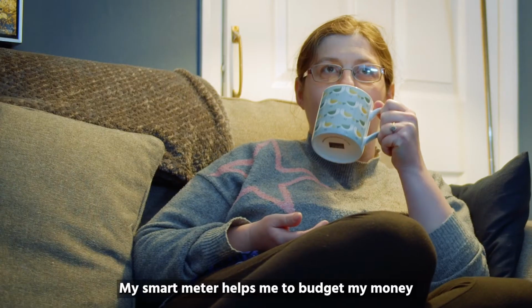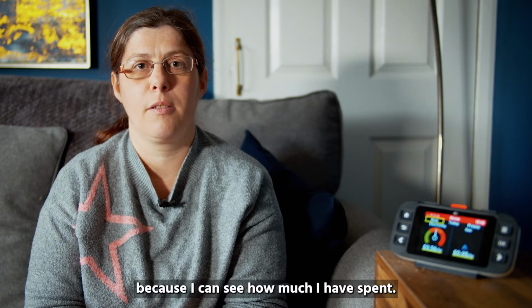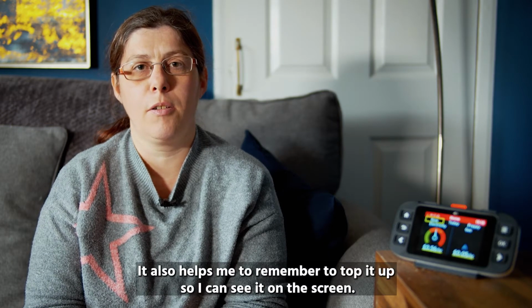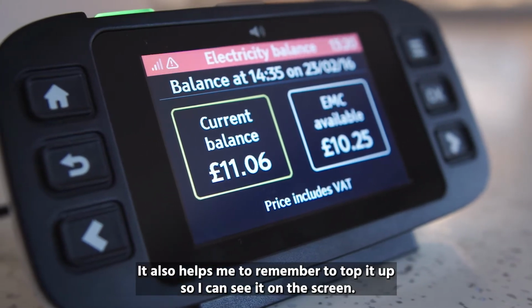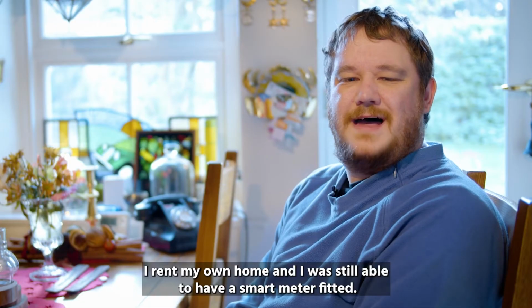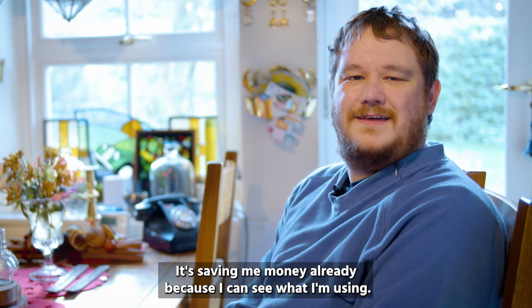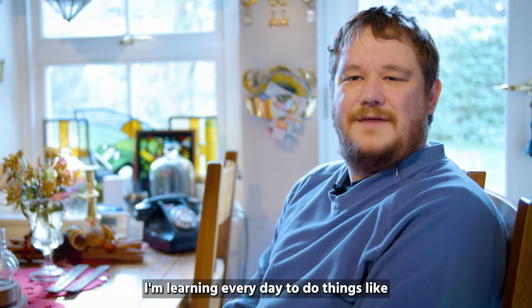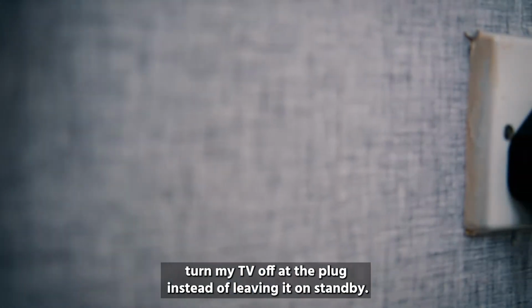My smart meter helps me to budget my money because I can see how much I spent. It also helps me to remember to top it up because I can see it on the screen. I rent my own home and I was still able to have a smart meter fitted. It's saving me money already because I can see what I'm using. I'm learning every day to do things like turn my TV off at the plug instead of leaving it on standby.